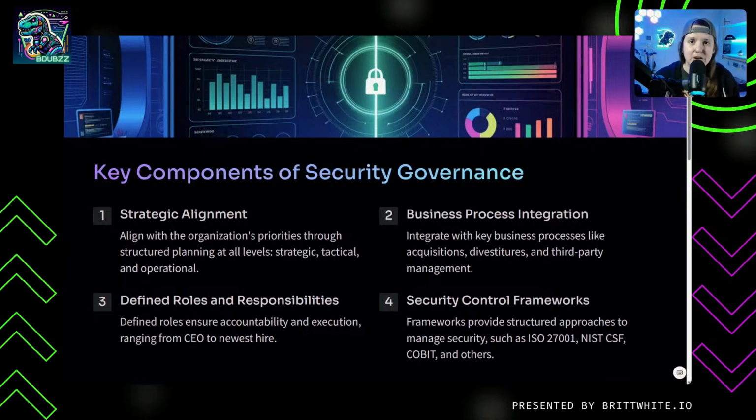And finally, security control frameworks. These are the blueprints. Proven structures like ISO 27001, NIST CSF, COBIT, and others, they provide a systematic way to manage security. And while you don't need to memorize every detail of each for the CISSP exam, you do need to understand their purpose and how they provide a structured approach to implementing security controls. For example, NIST CSF focuses on identifying, protecting, detecting, responding to, and recovering from cyber incidents.